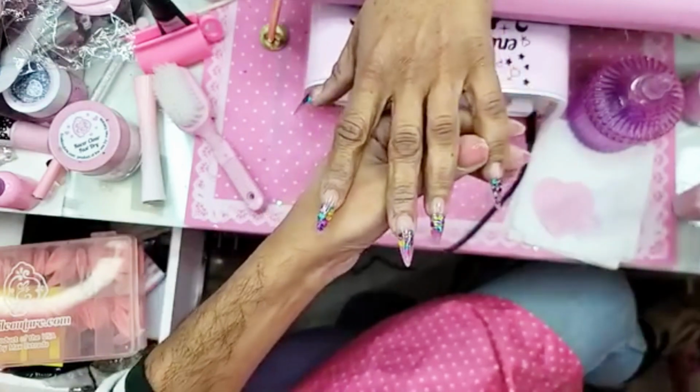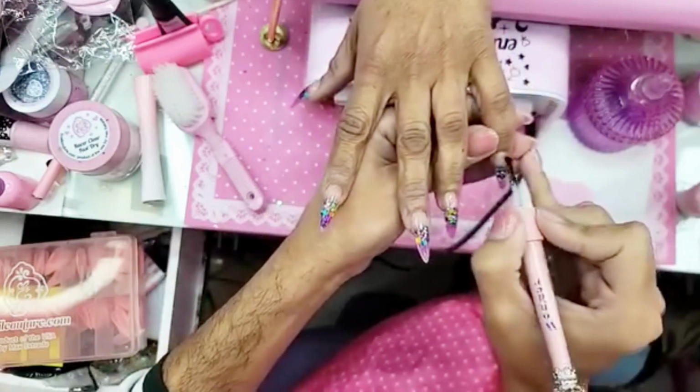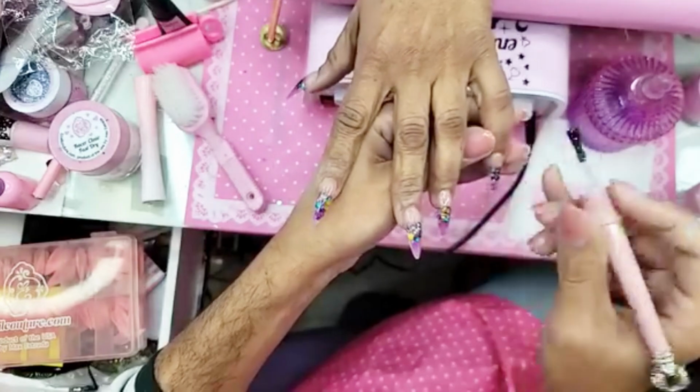Brown face, did you get that box with the samples inside of it, with the sample boxes from FedEx?